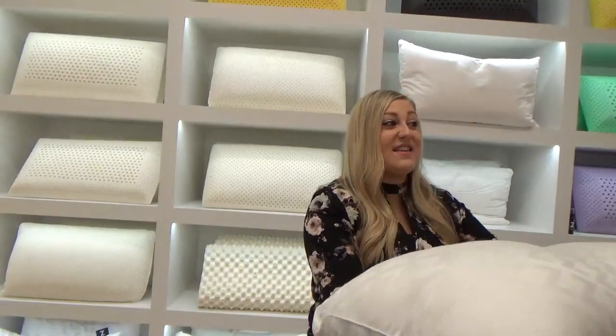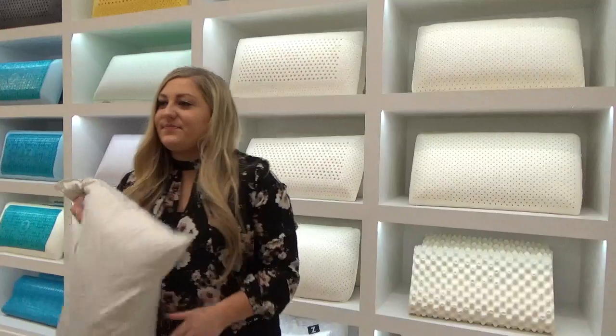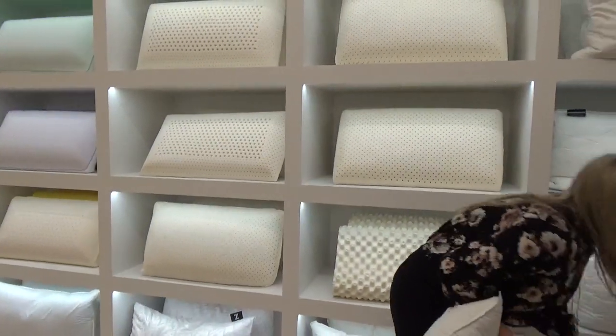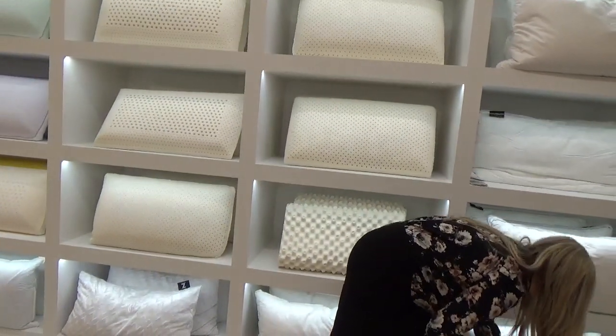I said this pillow to Jeff as well, and we're both in love, right, Jeff? Yeah, we love it. It is honestly one of our best selling pillows. It's awesome. It feels great. So I would recommend selling these or trying these before you even put them on.